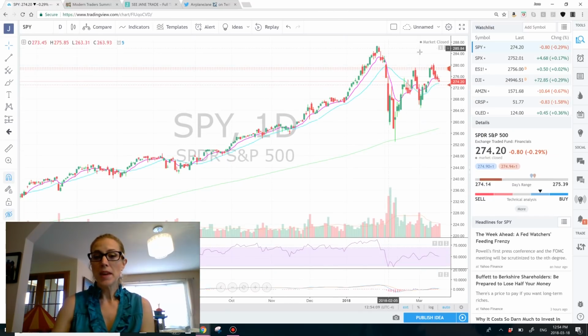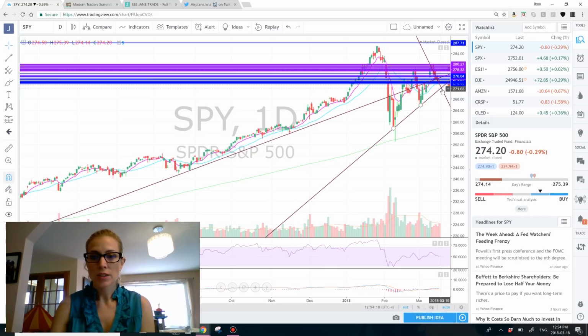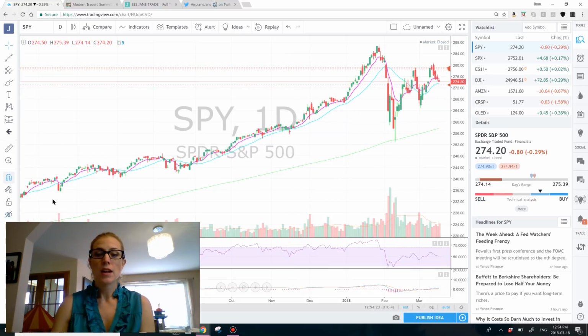So for me, I'm going to wait for confirmation of this downward trend to be broken. Like I said, it could go to this bottom level down here. So looking for 271, 272 area before a bounce potentially. But if it does break that 272 level, I think that it will be more bearish and continue on down to the 200-day moving average down here near 257.